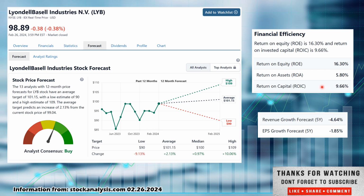So a touch less than the 10% I like, but not egregiously so. I would be fine with that metric. Now, here's where the numbers start to look bad again. EPS growth, I like 5% or better. They're negative, 1.85% projected over the next 5 years, as well as negative revenue growth.